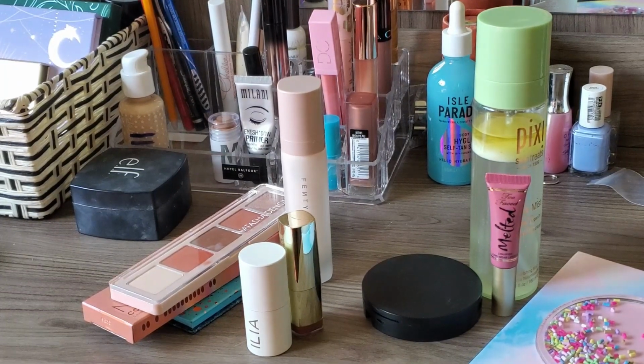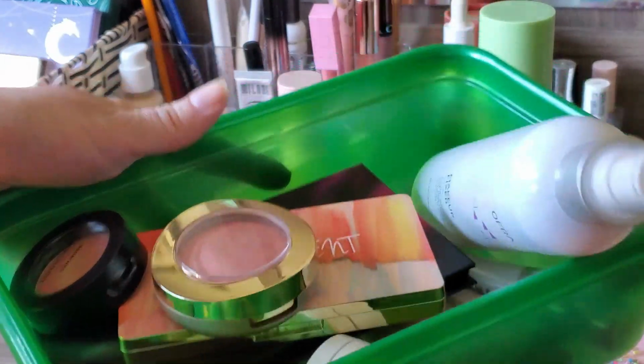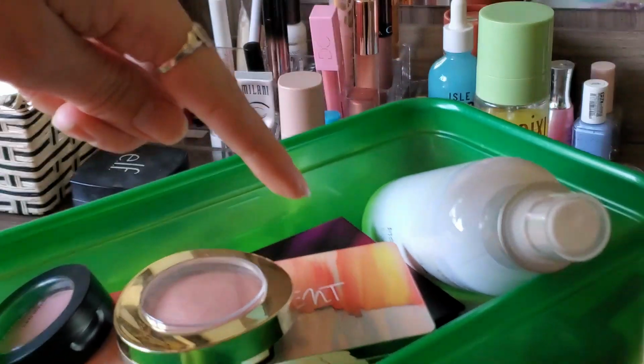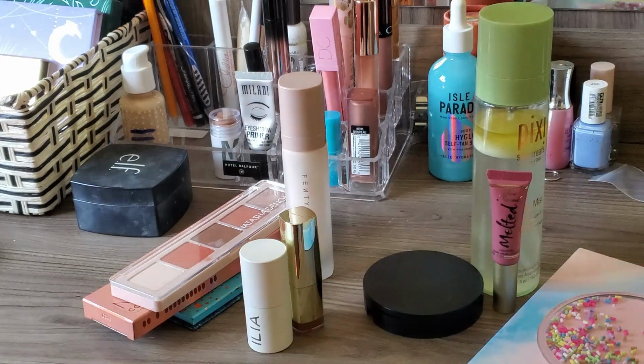Okay, here are all the products I ended up pulling for the next few weeks. And this is the bin that I'm going to be putting away. And there's more in here than what I pulled. So I feel really good about that, and hopefully we'll be feeling less overwhelmed.